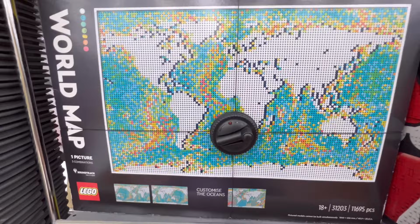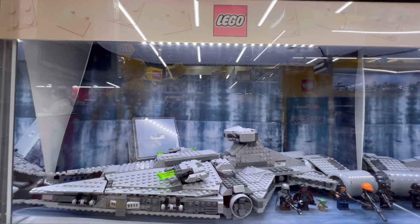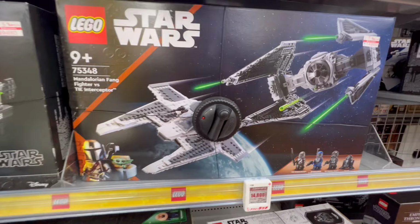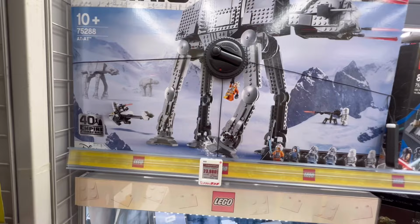7400. Whoa, Millennium Falcon. No. This is a Star Wars destroyer. Mandalorian Fang. Wow, that one. Whoa. Death Star Trench Run. I don't even know what that is, but it's AT-AT.